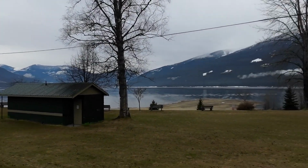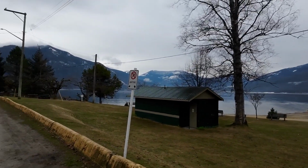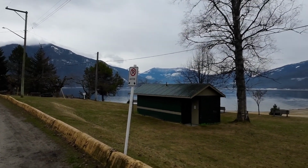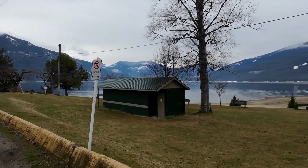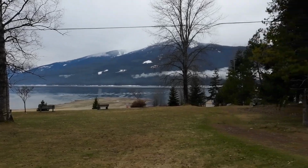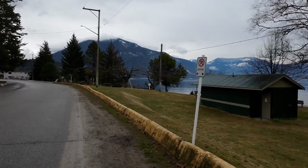Nakusp. This is what it looks like from the beach. Staggeringly beautiful. You know, BC is quite a beautiful place anywhere you go, but this is some of the nicer country I think I've seen in BC for a long time.